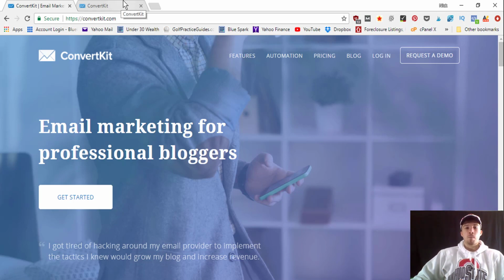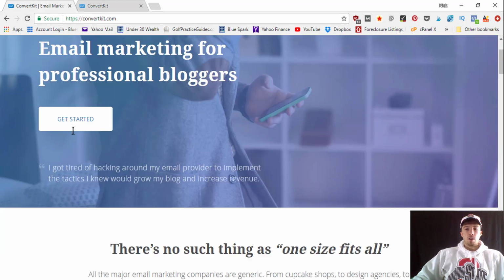I feel like is pretty reasonable, and the features, hands down, top most of the other email service providers out there. ConvertKit has segmenting, tagging. They've got the autoresponder series. They've got broadcast emails, and then there's a lot of other cool advanced features you can do with ConvertKit. So let's go ahead. Here is their information page.